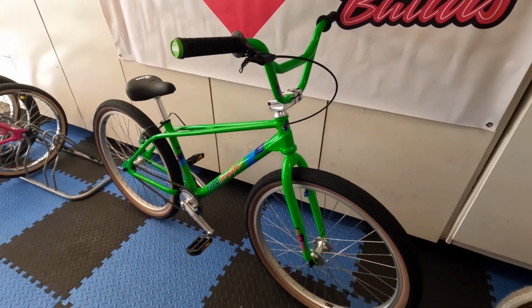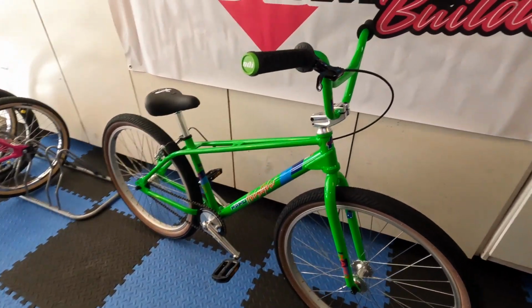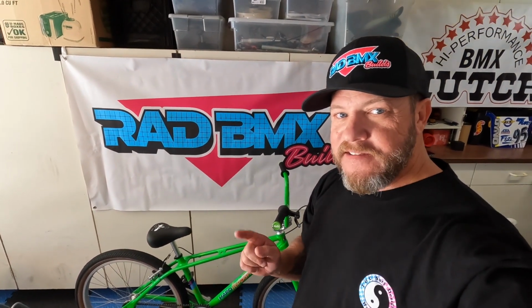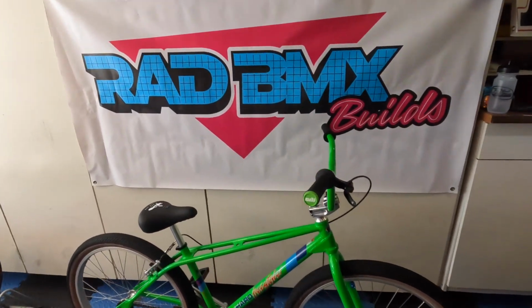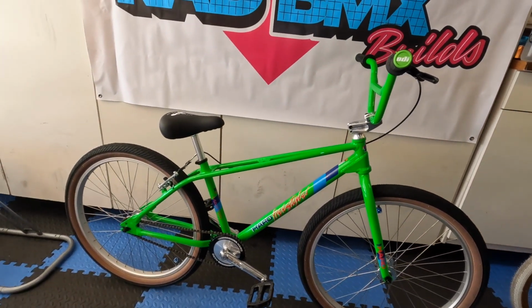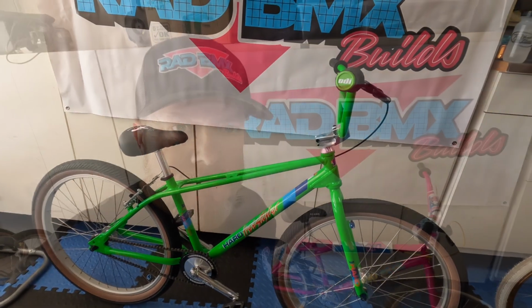But I don't have a lot of plans for this bike other than to enjoy it, ride the heck out of it, and I don't plan on selling it. So stop asking about this one. I'm keeping it. So there's your last final look at the 26-inch Haro Master Freestyler. Let's pull out the next bike.